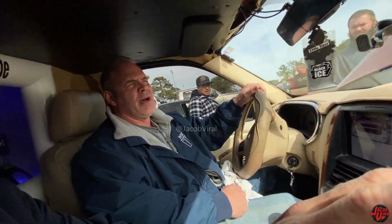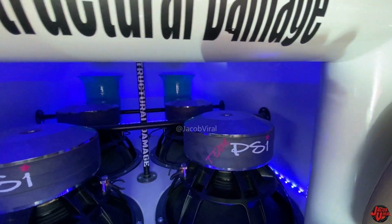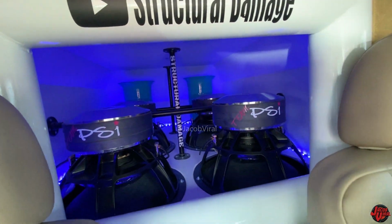I have just for now 320 CES. Multiple runs of 1/0, and I would run a 4/0 running to the back to a Yinlong bank. It's 270 amp hour.